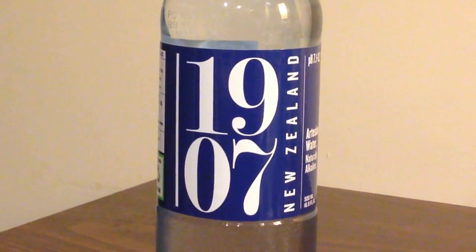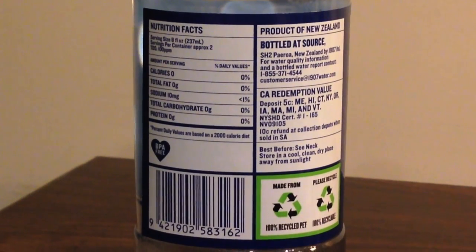Next up is New Zealand water. It's 1907. And this is from New Zealand. This beat out Waiakea Volcanic Water. And yeah, this is water from deep down inside the earth.